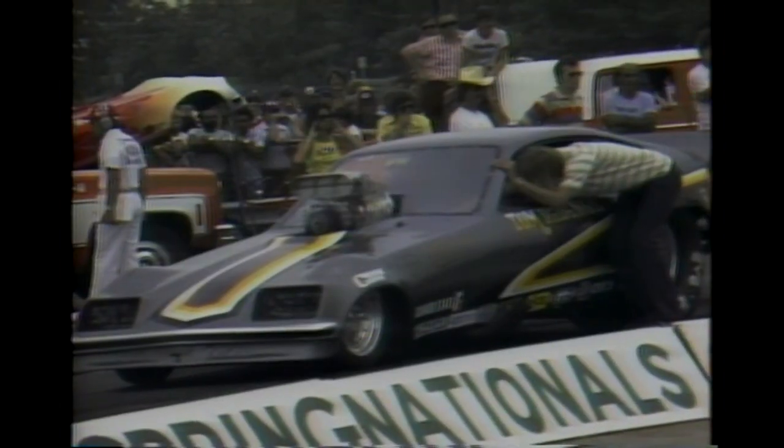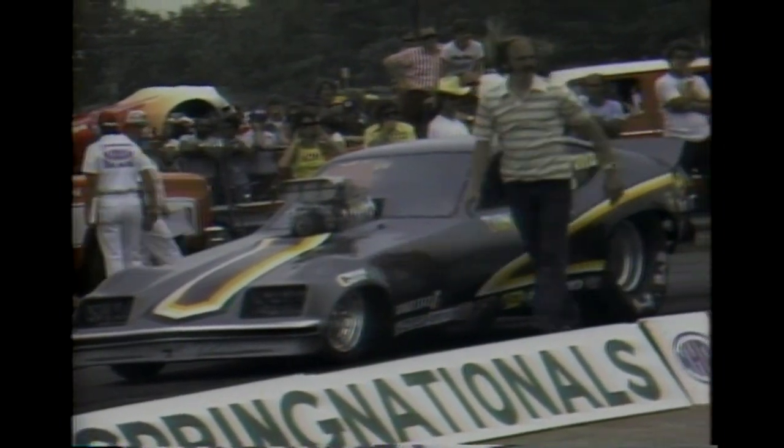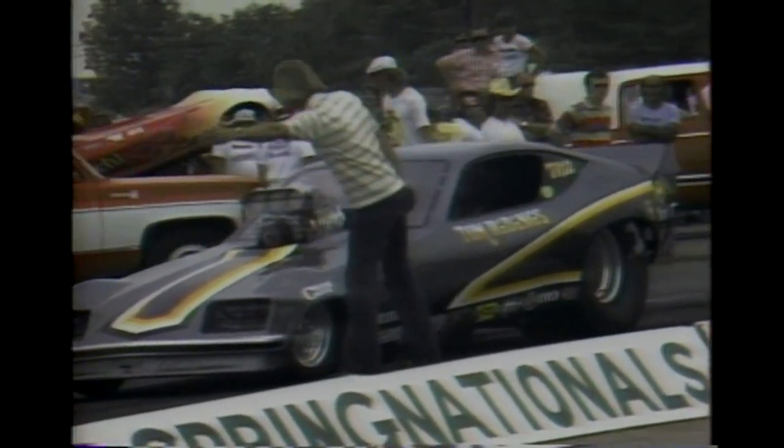Joe Amato holding top speed of the meet at over 209 in qualifying, going out in the first round to Dale Armstrong. Another matchup of dragster versus funny car. Here's the low qualifier, Tom Ridings. He's from Long Beach, California, from Granby, Connecticut, with the front engine dragster. One of the few in competition today is Dale Hall.